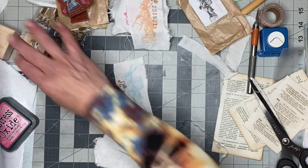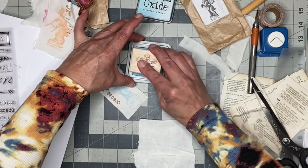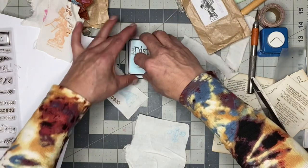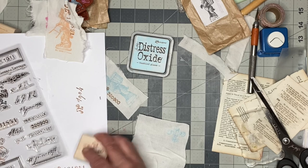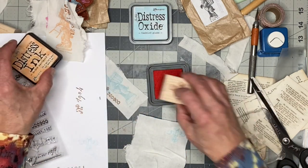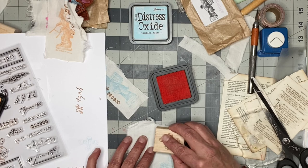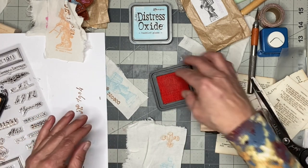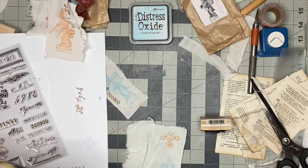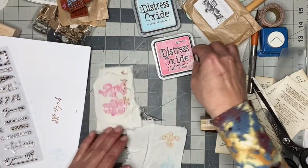I did want to do some of these. So let's see. What colors do we have here? Blue. We have blue. It didn't come out so great. A little light. And we have orange. I'm making my own song. Okay, orange, better, and pink. Pink. So orange, blue, and pink.